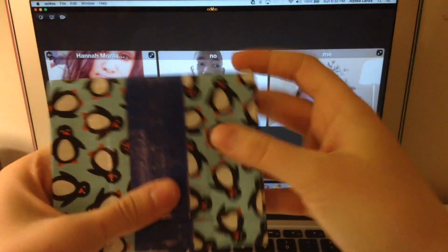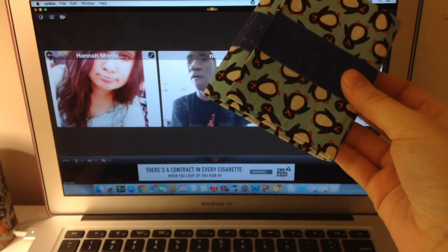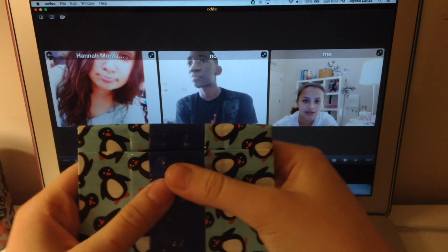So that's today's wallet. I'm sorry that I didn't show you guys the design today, but I was at a party last night and I didn't get home until literally like 5 o'clock. So I'm gonna show the design tomorrow and I'll make another wallet.